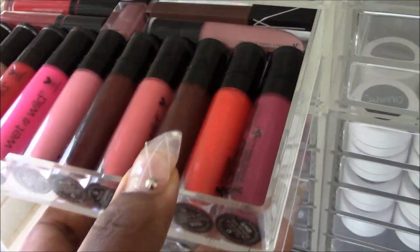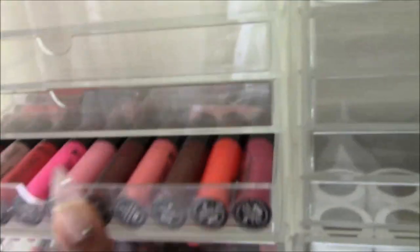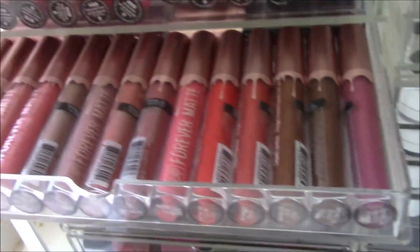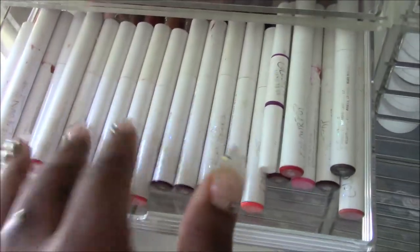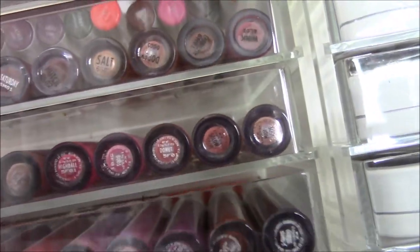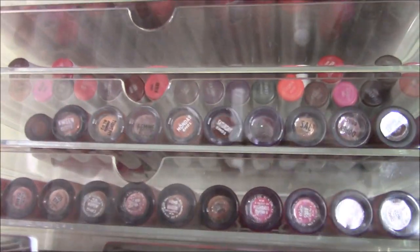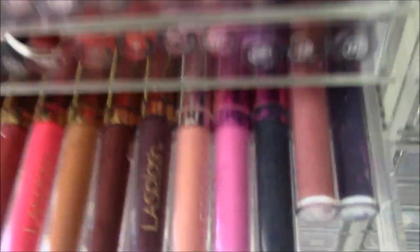Wet n Wild Liquid Cat Suits, as well as my NARS Velvet Lip Glides. Okay. Ruby Kisses Liquid Lips. ColourPop Lippy Sticks. Okay, this one. Oh, why is it hard to come over here and get this open? So, in here, this one, and this one are all my ColourPop lippies. Ultra matte, ultra satin, some ultra glossies. Down here, LA Splash.